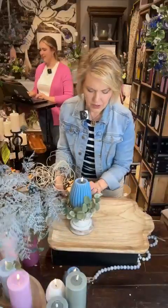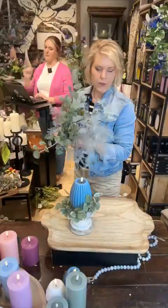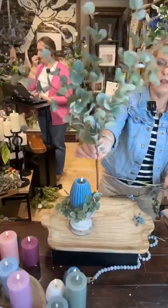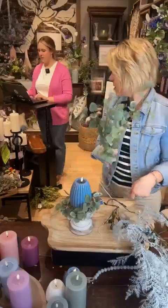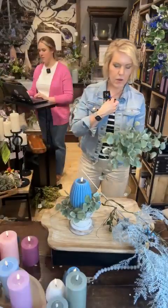And this one's all wired, so if you want to shape it up, you can. If you want to shape it down, you can. Then we're going to do a couple of funky things. This is the coordinating large pick, great for a vase drop-in. You can also make a door swag out of it vertically. This piece is the largest size, and then here's the smaller size.